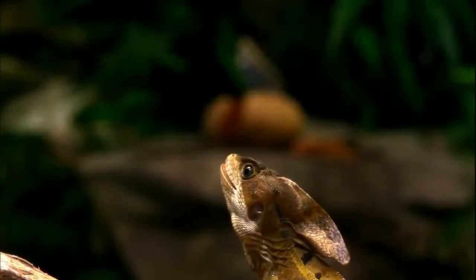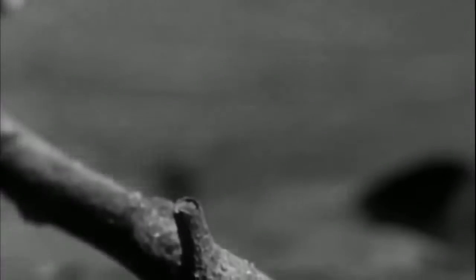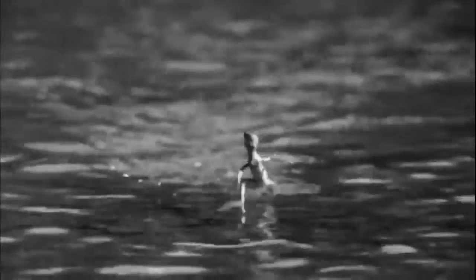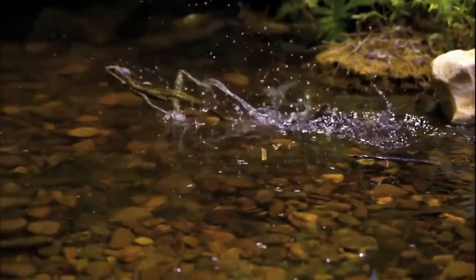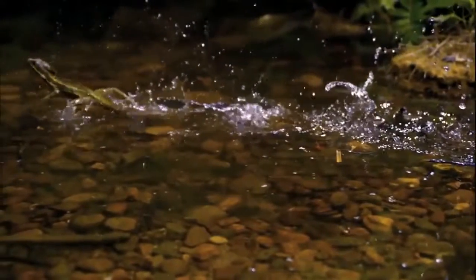But this is no ordinary lizard. For years, cinematographers tried to capture its steps with varying success. Witnessed at normal speeds, their fleet-footed water dance leaves nothing but questions in its wake. But slowing the action lets us see why this animal's become so famous as the Jesus lizard.